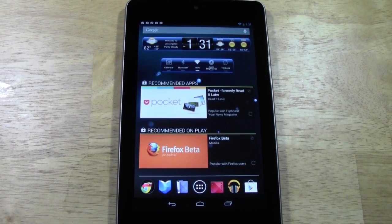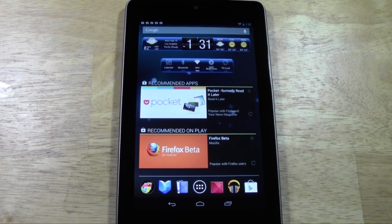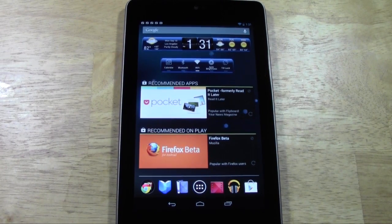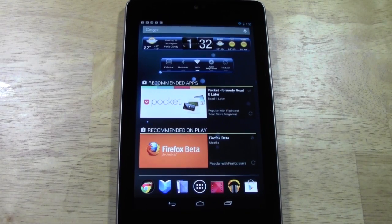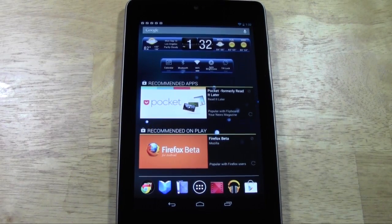specs that it has. It's a 1280 by 800 HD display, backlit IPS display, so really good screen, really rich in the colors. 1.2 megapixel front-facing camera, only 340 grams, so it's a lot lighter than a lot of the other 7-inch tablets. 1 gig of RAM, and it has a built-in GPS. There's also minor stuff, but those are kind of like the main things I just wanted to share.